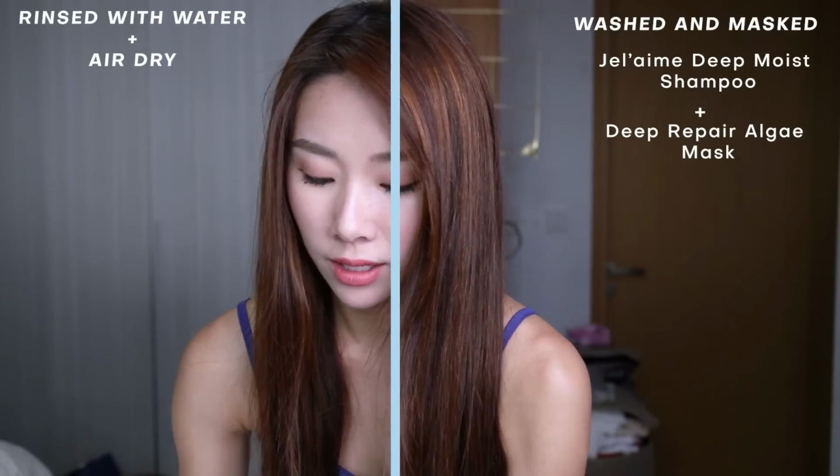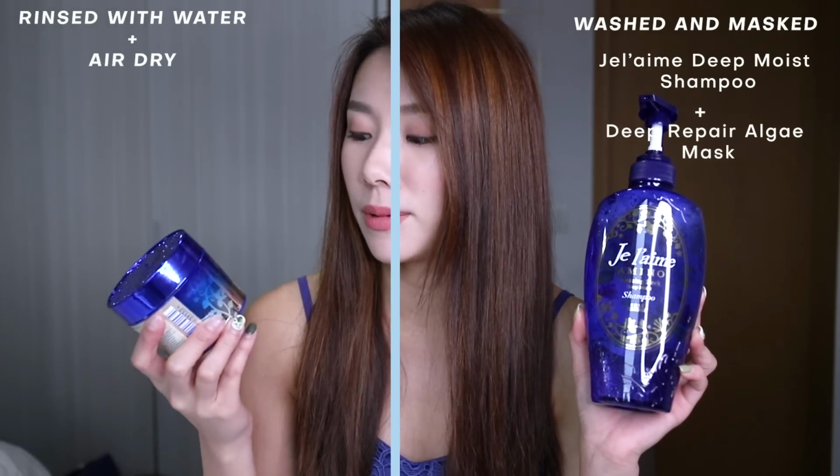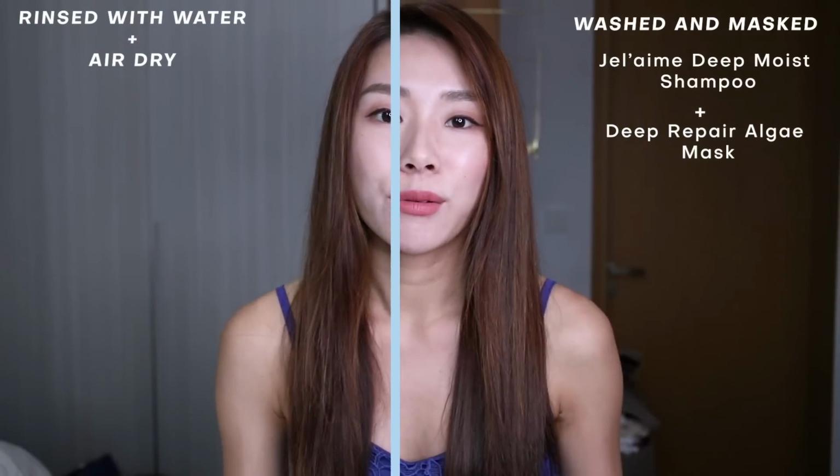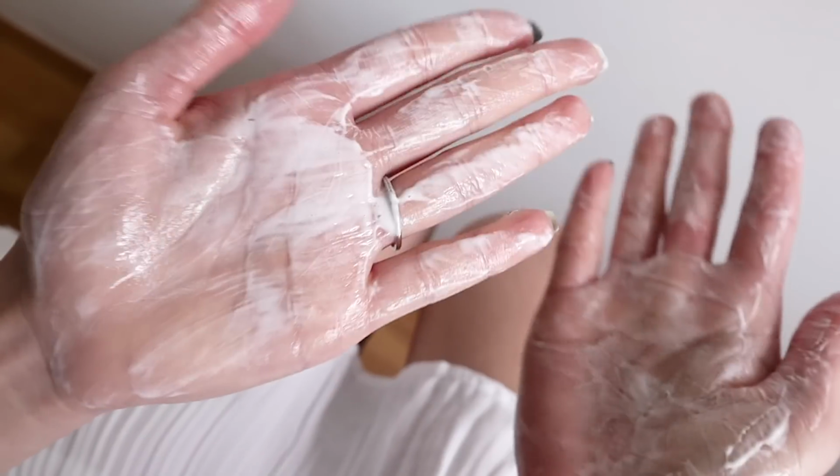And this side was the one that I washed with the Amino Amazingly Deep Moist Shampoo as well as the Amino Deep Repair Algae Mask. Whereas for the other side, I just rinsed it with water. And what I did was I just lathered it with water, and I would say it didn't really become like super dense or super creamy, but that's also because there's no silicone and no sulfates in their product.